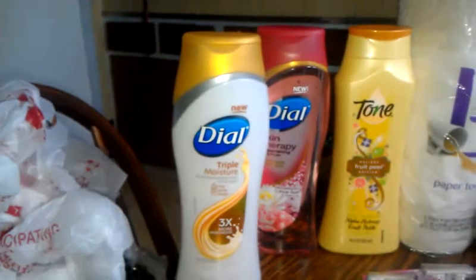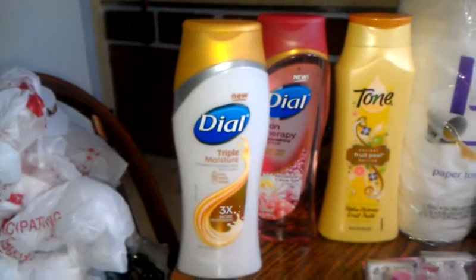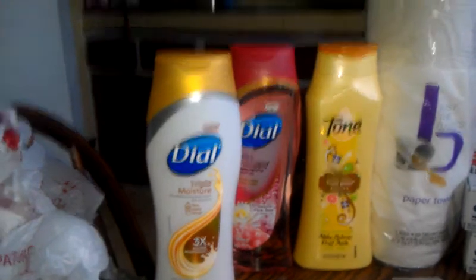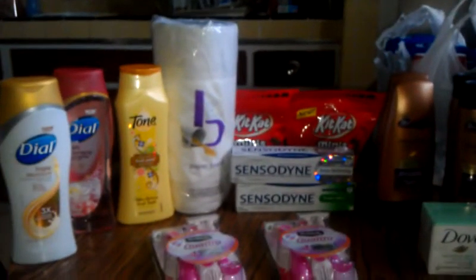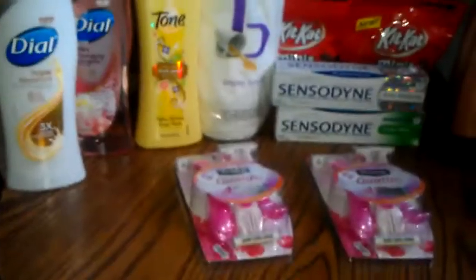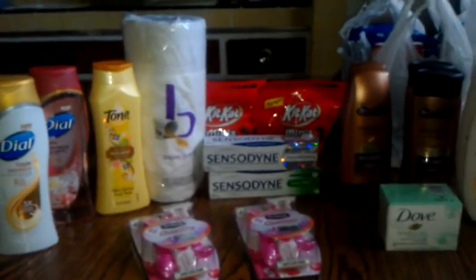The Dove is buy 2, you get back a $2 ECB. And I was going to use the buy 2, get 1 free. That wasn't working, so I decided to keep it right. So out of pocket, I can't remember the ECBs. And after the 20% off and I guess a little overage from everything, I ended up paying $1.03 out of pocket.